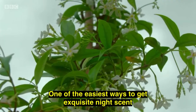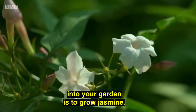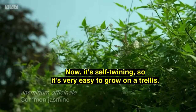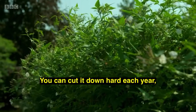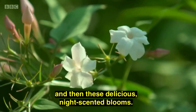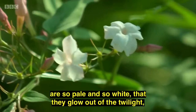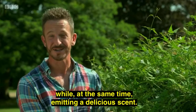One of the easiest ways to get exquisite night scent into your garden is to grow a jasmine. Now, there are many forms and varieties available, but this particular one is Jasminum officinale. Now, it's self-twining, so it's very easy to grow on a trellis. You can cut it down hard each year, and it'll produce masses of new growth, and then these delicious night-scented blooms. But a particularly special thing about this plant is that the flowers are so pale and so white that they glow out of the twilight while at the same time emitting a delicious scent.